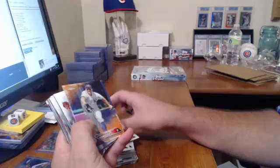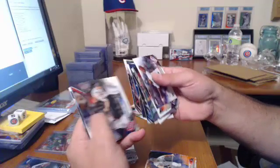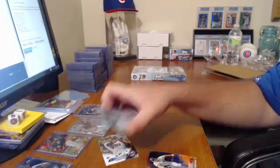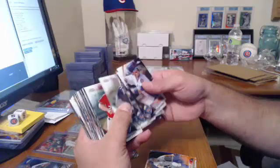Wowzers. An orange for the Yankees. Brett Gardner, orange, 20 of 25 on the orange Brett Gardner. Wow. Pulling cards like that just makes me happy. Wait, we need another auto, right? Chris Bryant. I saw the bat flip already.